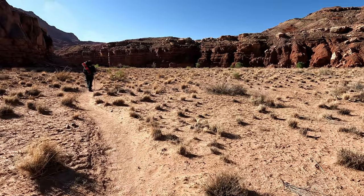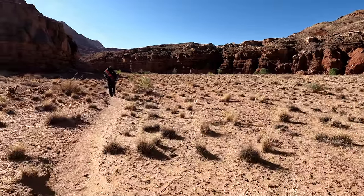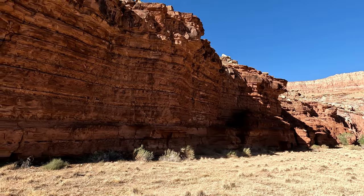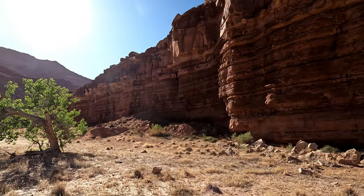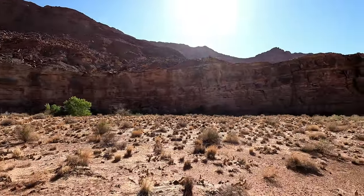So far there's been quite a few river bypass trails which allow you to cut bends in the river. Passing by some really neat canyon walls. Interesting rock. Canyon walls on our left side are also very impressive.